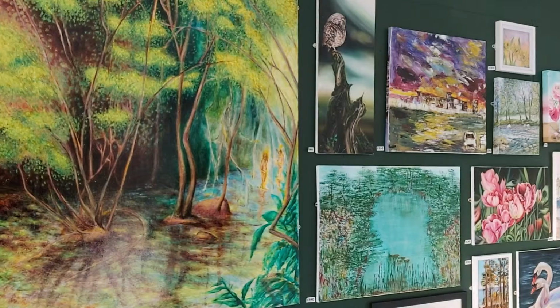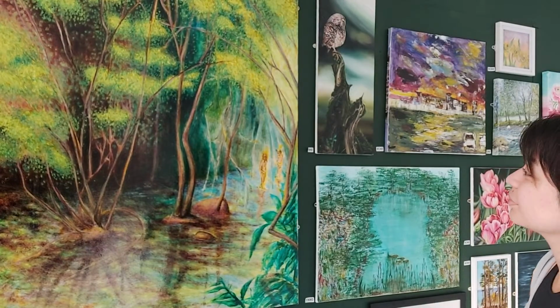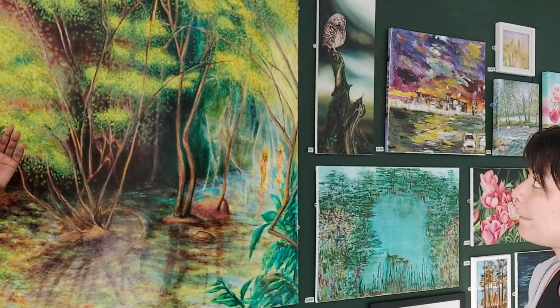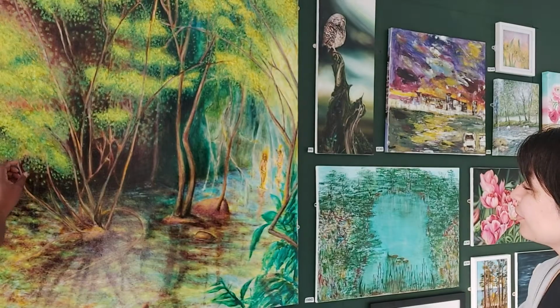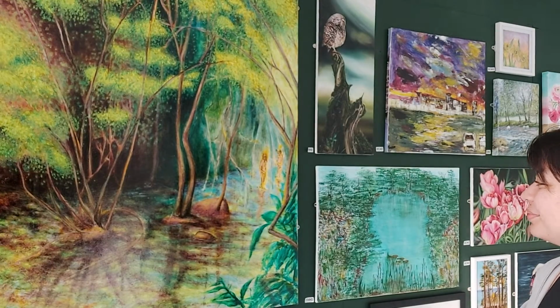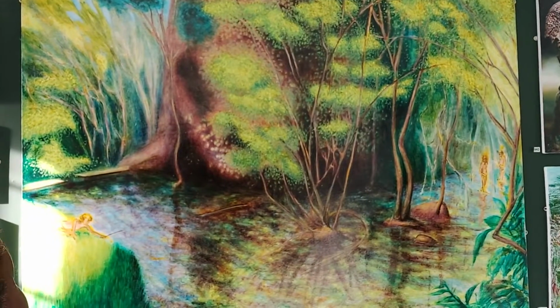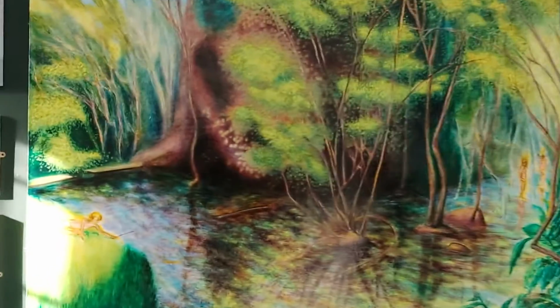From what she would have started on a dark background, maybe this one, and she would have progressively worked her way towards a lighter point. You can only see that really when you come close, but when you look from a distance, it's all one big beautiful piece.